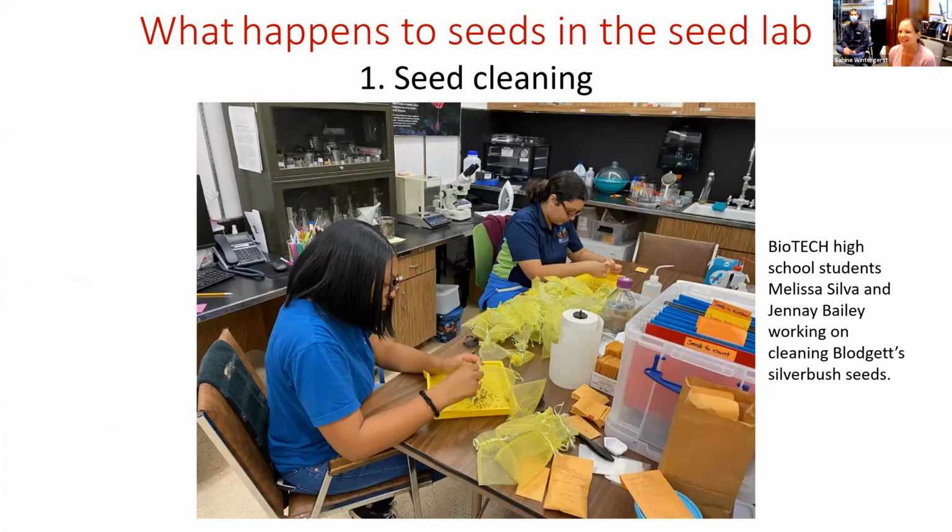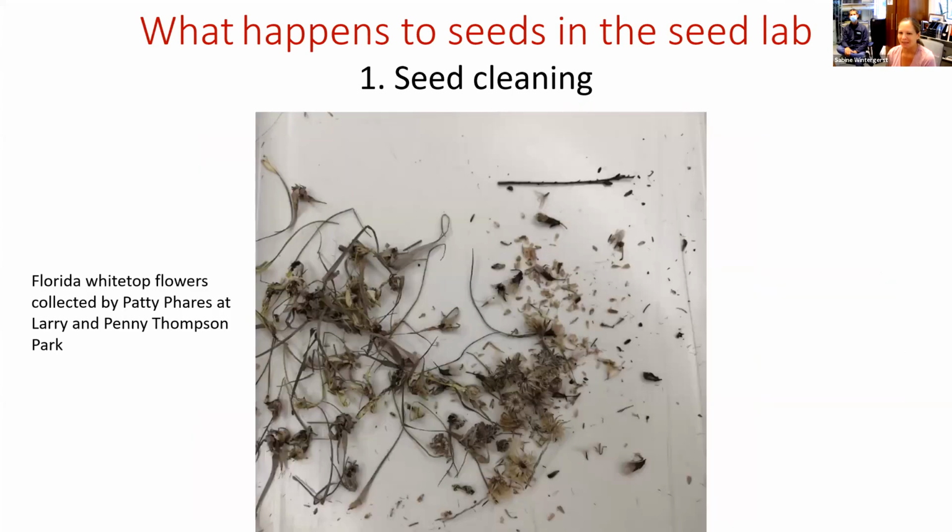But what happens to a seed when it enters the seed lab? The first part is the seed cleaning, which is the most tedious and often most time-consuming part. I'm grateful for all the volunteers, students, and interns that help with that. Here you can see two biotech high school students that helped last year, Melissa Silva and Janae Bailey. They are getting blotched silverbush seeds out of these organza bags that we use to collect them. But often seeds come with a lot of chaff and flower parts. And here you see Florida white top seeds that were collected by Patty, who I think is on this Zoom call as well. And thank you for that, Patty.